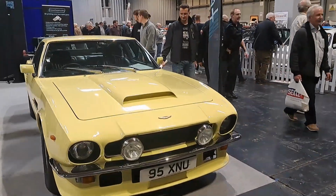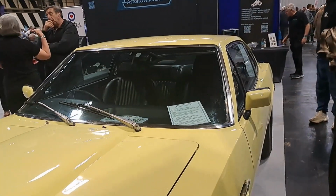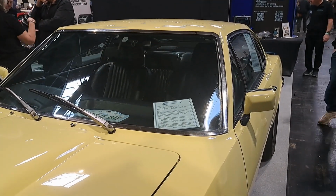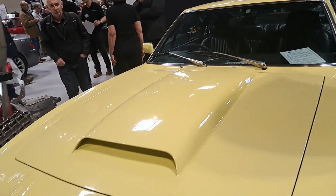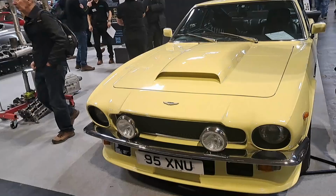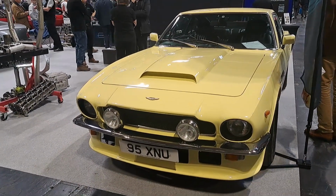Also agreeable is this earlier Aston. From memory, this is early 80s probably, no, 78, sorry, 78. V8 Saloon, similar to the one that Rowan Atkinson drove in that third Johnny English film, isn't it? The colour is maybe not to everyone's taste.